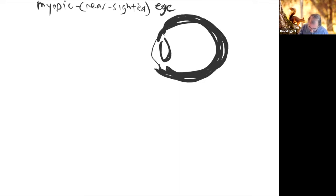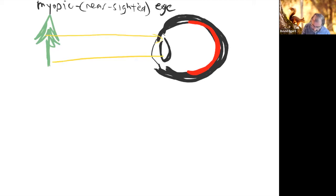Here's the lens. Here's the retina. Let's say we're looking at the tree out here. The rays are coming in parallel. The lens bends them the way it would normally bend them, but because the eye is elongated, the retina isn't there. Then the rays cross and start diverging again. So what we see on the retina is blurry.